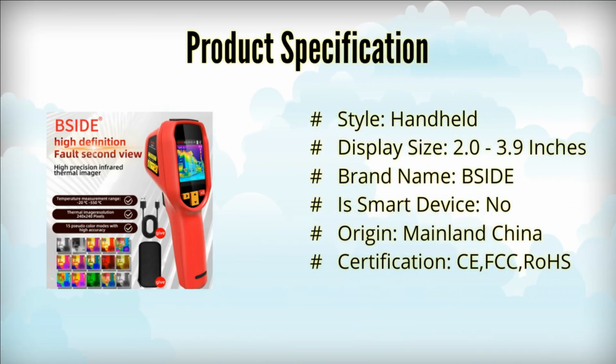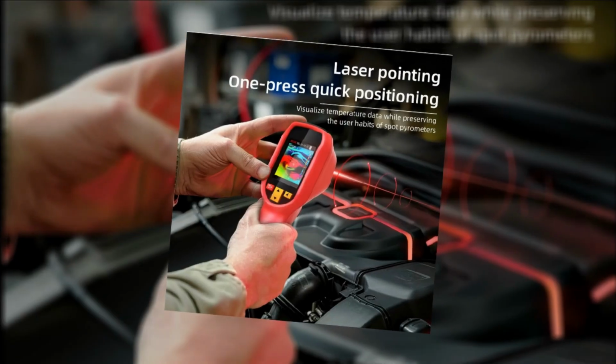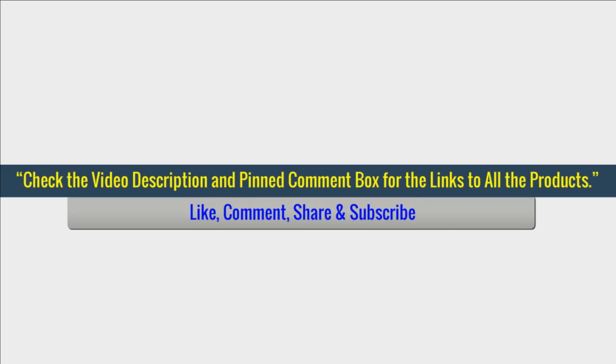The 2.4-inch TFT LCD screen ensures clear readings at wide angles, and the camera supports a temperature range of -20 Celsius to 550 Celsius with a 25 Hz refresh rate. Equipped with a 2,500 mAh rechargeable battery, it offers long-lasting performance.